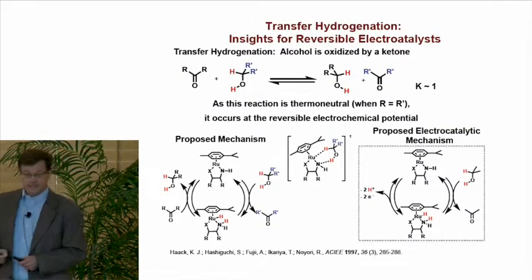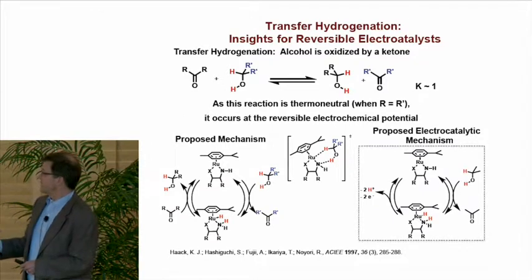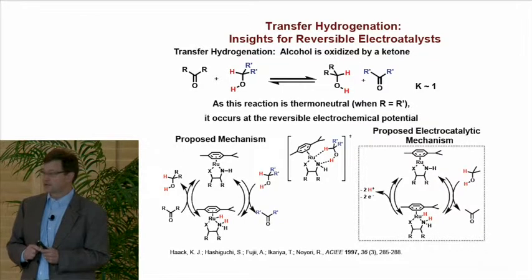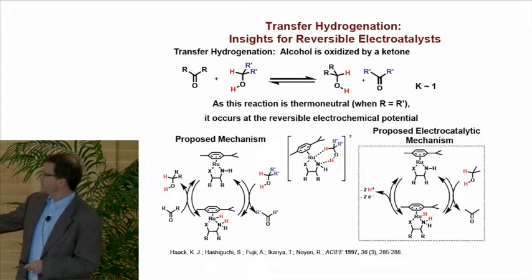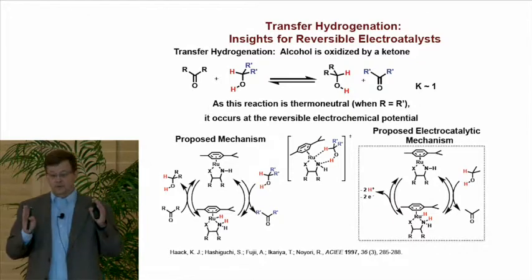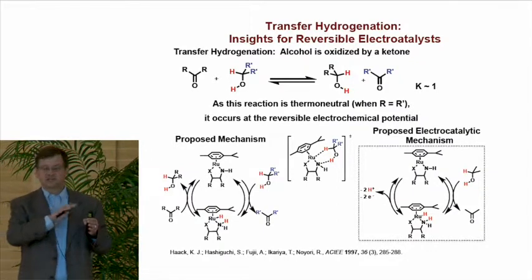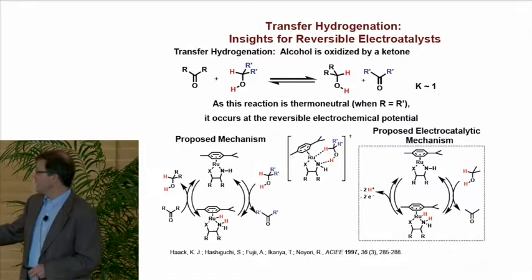One paradigm we've been using is that we identified a class of what are called transfer hydrogenation catalysts as an intriguing starting place, and the reasons are the following. One, transfer hydrogenation is a mechanism of taking carbon-oxygen double bonds and reducing them, but you don't use hydrogen. You use alcohols as a source of hydrogen. So in these reactions, hydrogen's not generated, and you don't need hydrogen to do it. Secondly, this reaction, if all the R groups are the same, is thermoneutral. What that means is the equilibrium constant is 1. These reactions are happening at the thermodynamic potential for oxidizing an alcohol or reducing a ketone. So if these catalysts are operating really fast, every intermediate in these catalytic reactions is at the thermodynamic potential for reversible reduction of carbon-oxygen double bonds.